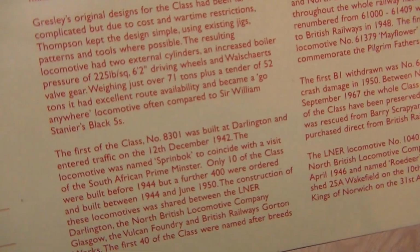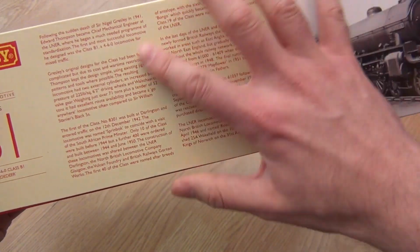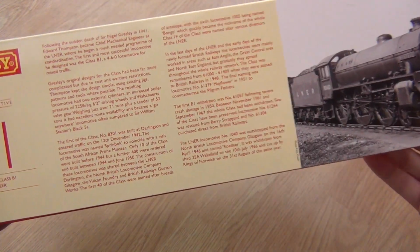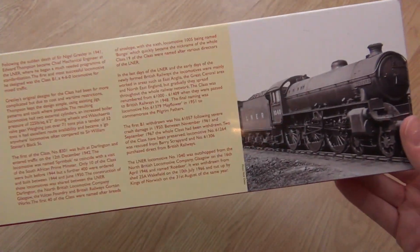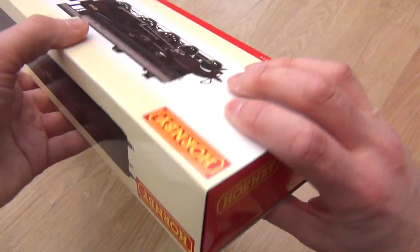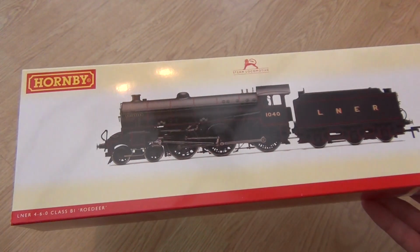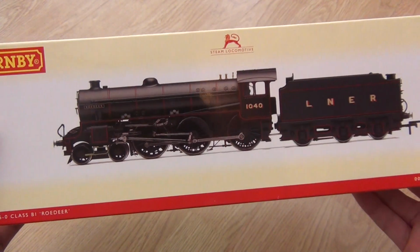Top marks. I'm impressed. And it doesn't end there. The entire piece of text is absolutely brilliant. It gives you loads of information, and I literally didn't know anything about this class until I bought the box and read about it, and then I looked it up online and I thought, yeah, this is beautiful.